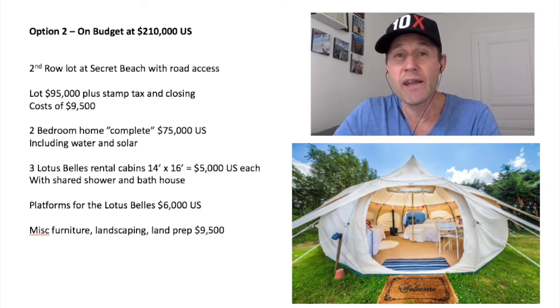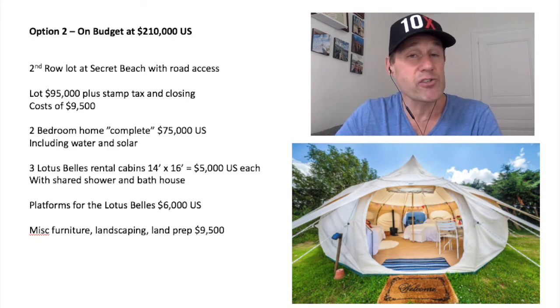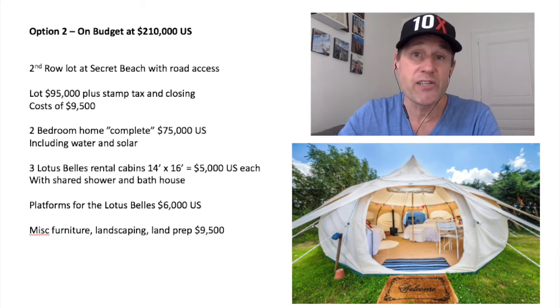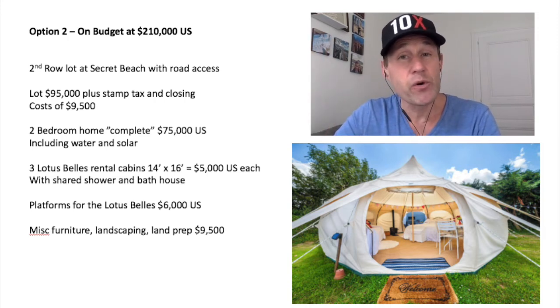Smaller chunk, and then, as we talked about before, if you wanted to purchase other properties, let's say you got this going well, and maybe you sold it as a business to somebody who's looking for a turnkey business, and then you could maybe move up to your beachfront property when road access is extended a little bit further north. Maybe you can do it at that time.